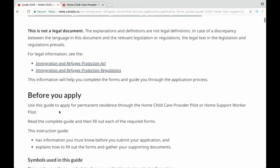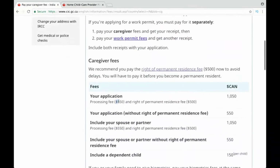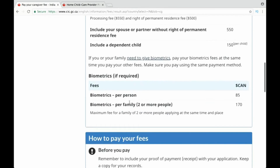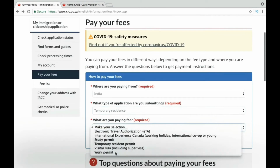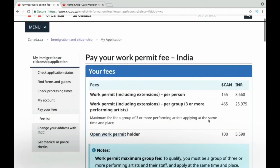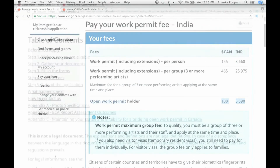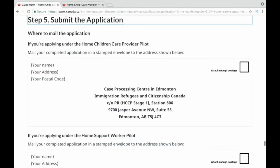Once you complete your application, you can pay your fees online, and the fee for this program is $550 to process your application and $500 for the right of permanent residence, which is $1,050. Besides that, you need to pay fees for your biometrics, which is $85, and you also need to pay fees for the work permit, let's say if you're applying from India, which is $155, and then another fee for the open work permit, which is $100 Canadian.